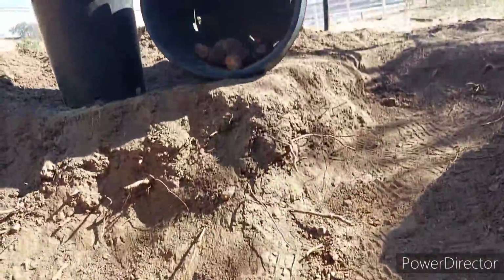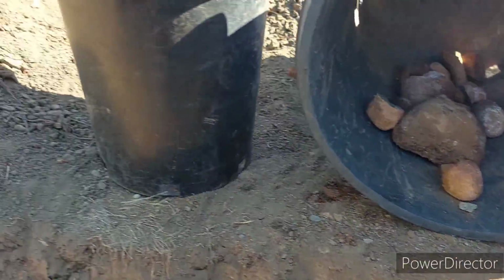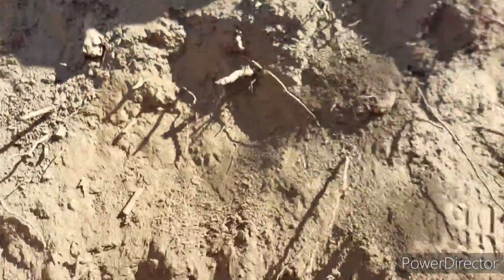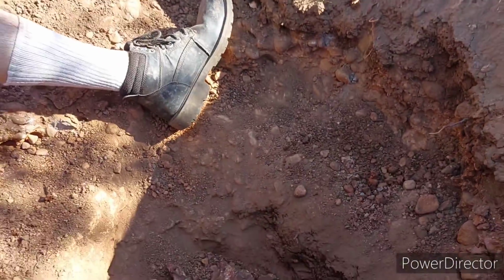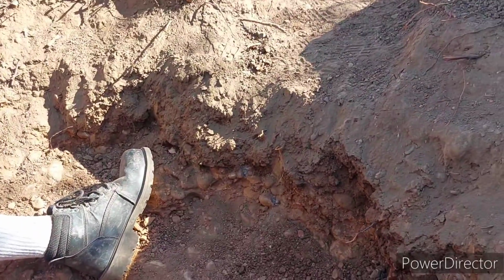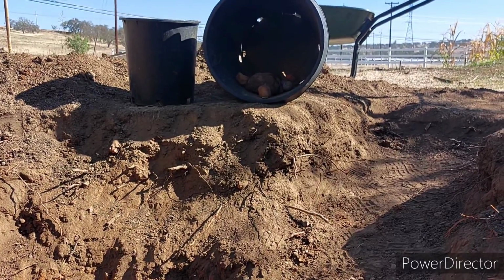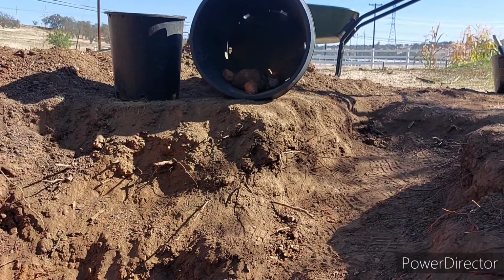Then we segregate it. This is where the stones would go and the rubble there. And I'm telling them what we do with the stones. The stones go to the driveway. Yeah, they become road base for the driveway.